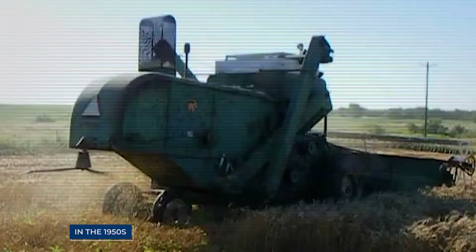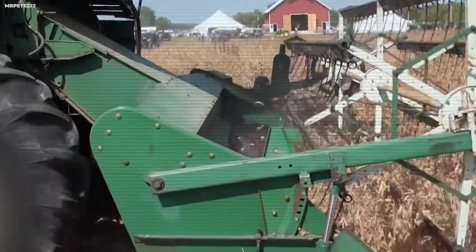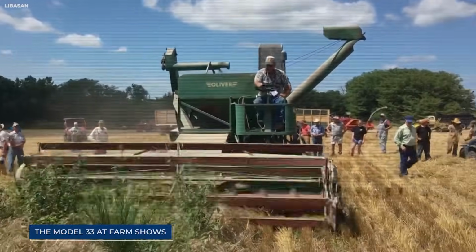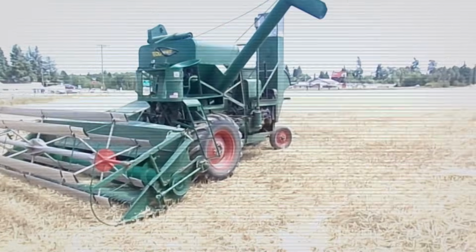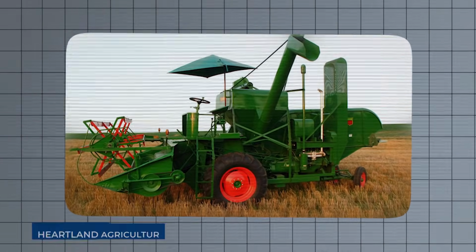Now, many farmers in the 50s relished the fact that it offered the capacity to tackle a decent chunk of acreage without jumping to the cost and upkeep of a newfangled self-propelled combine. Today, you're going to see the Model 33 at farm shows or vintage demonstrations, often serving as a conversation starter about Oliver's distinctive green paint and its contributions to heartland agriculture.